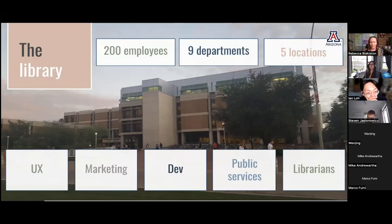So they work at the desks, they do chat, they do email services. And so we really connect with them to learn from the front lines what's really going on with our users. And then librarians who work directly with a lot of our faculty, our researchers, our instructors across campus. And a lot of them specialize in different disciplines.